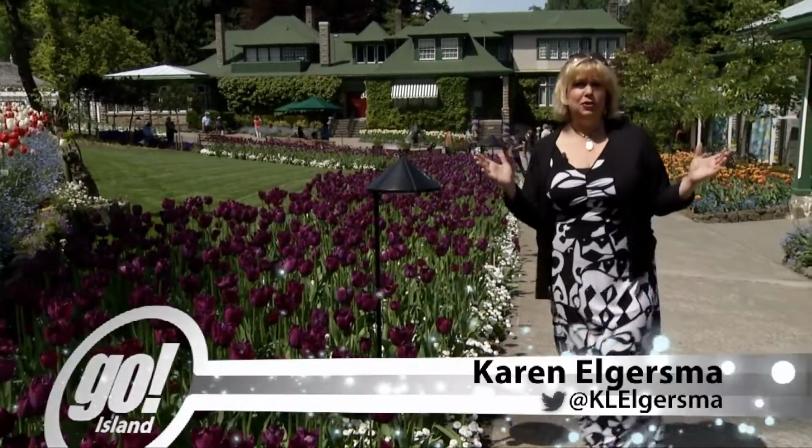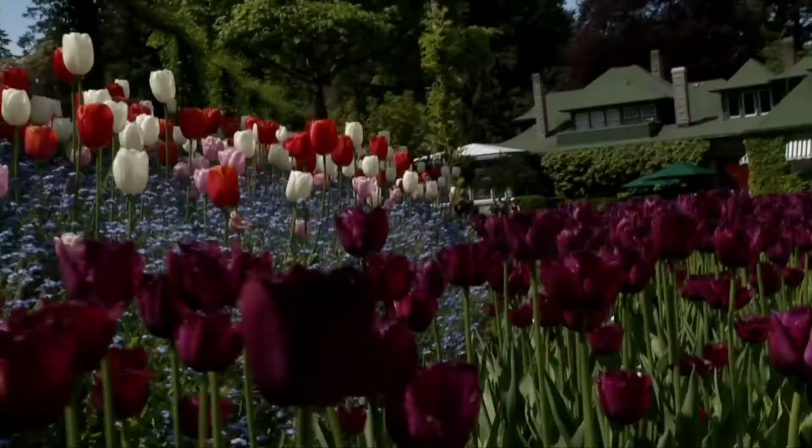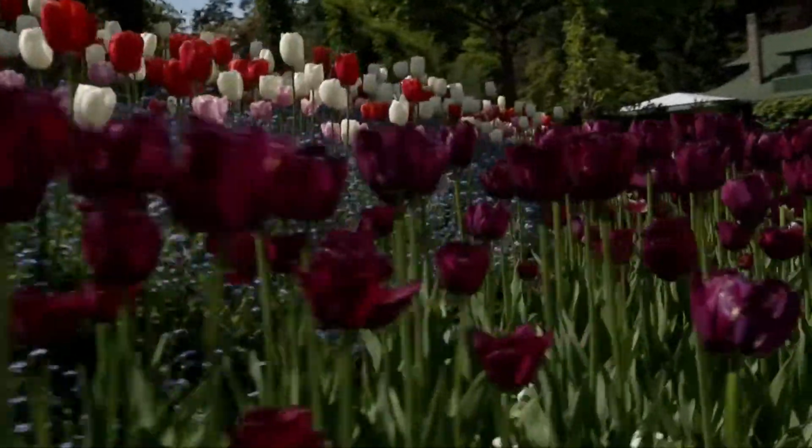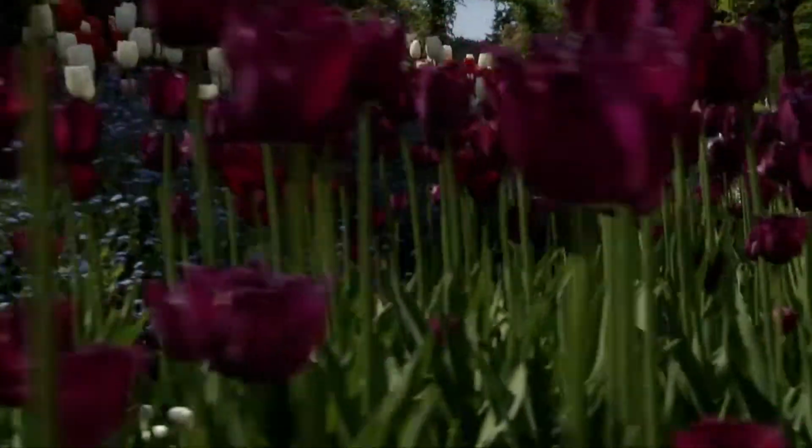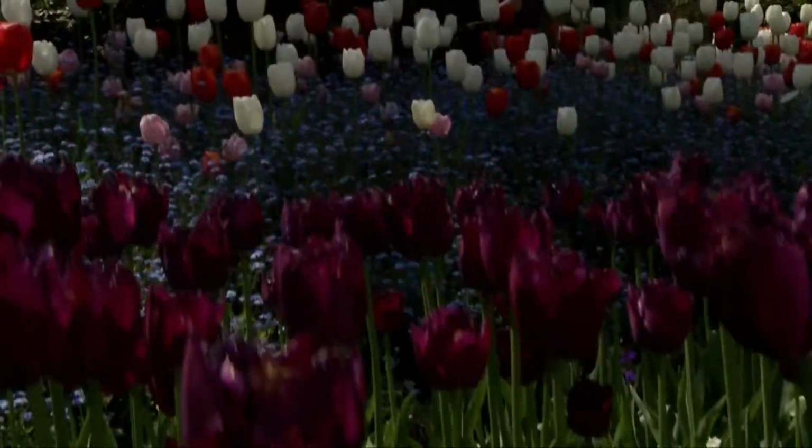I am tiptoeing through the tulips here at Butchart Gardens in Brentwood. What a show right now, Graham. It is such a spectacular sea of color and smells. I can even hear the sounds of birds and running water. Really, spring has sprung and then some here at Butchart Gardens, hasn't it?